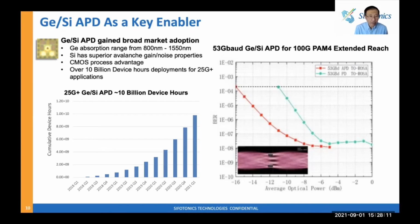Germanium actually has a very broad absorption range from 800 nanometers to 1550 nanometers. And silicon itself has superior avalanche gain noise properties. Combining germanium silicon with a CMOS process allows us to gain both competitive performance and competitive cost. So in the last few years, over 10 billion device hours have been deployed for 25G plus germanium silicon APDs. And we are showing here the SiFotonics ramp-up curve for the last few years.